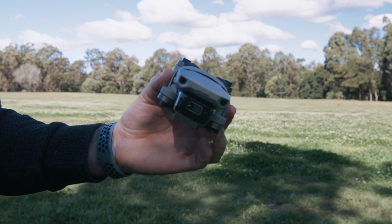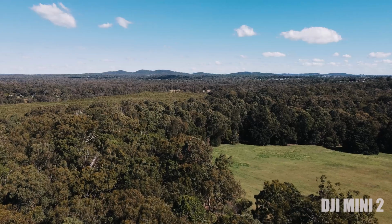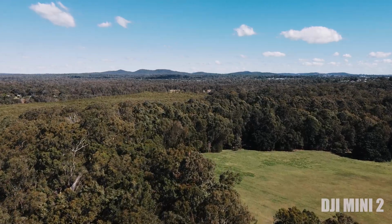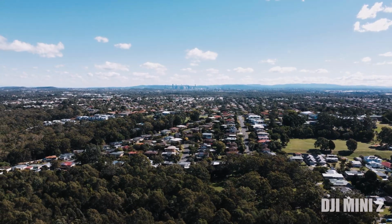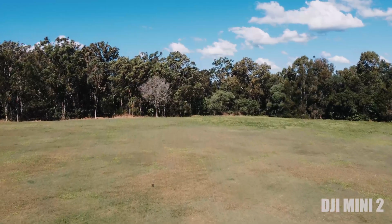They all look very, very similar, but the difference is the Mini 2 actually has a 4K sensor, so you can capture 4K video. It's also got the option to capture raw photos, which the other two don't. And it's got improved range as well. So I would say the Mini 2 is a big improvement over the Mini SE here, but they look remarkably similar, though there's definitely some improvements with the Mini 2.